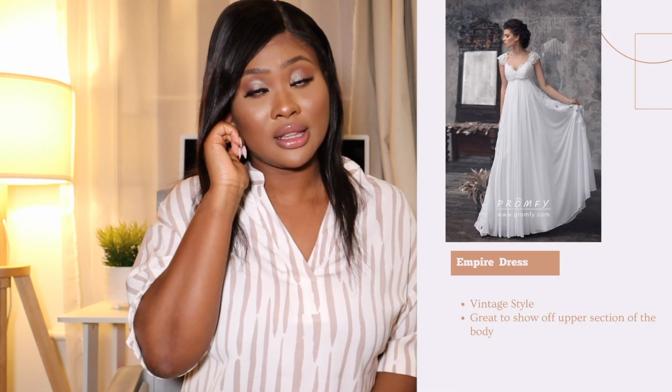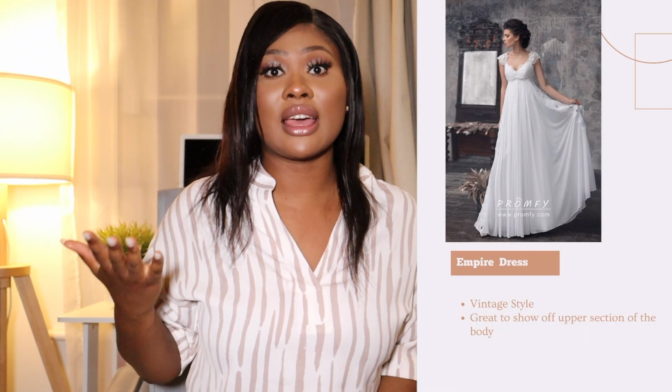And the last two, I'm going to talk about them together. You have the empire. If you watch Bridgerton, Daphne Bridgerton wore mostly empire style dresses in that series. It's very good for somebody who wants to show off your chest area and you have it all and you want to flaunt it. It's really good.